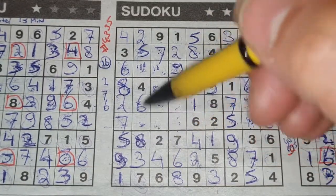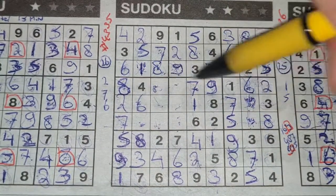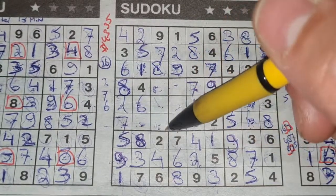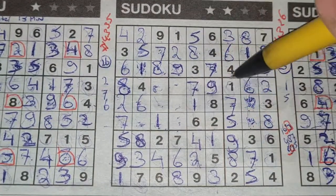We have an 8 now, so no 8 there. 8 should be here, and 1 goes there. 1 in this row, 1 in the middle row. So the row below, the only two places left for the 1 should be here. Oh, there we see that 1, no 1 there. 1 should be there. And all the 1s are used.